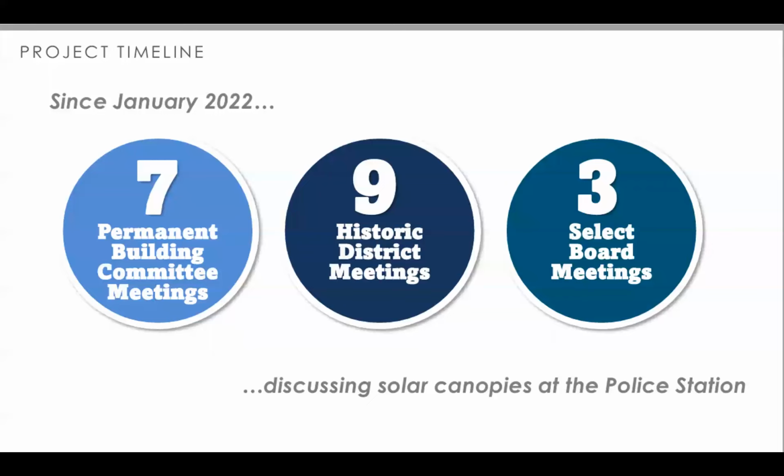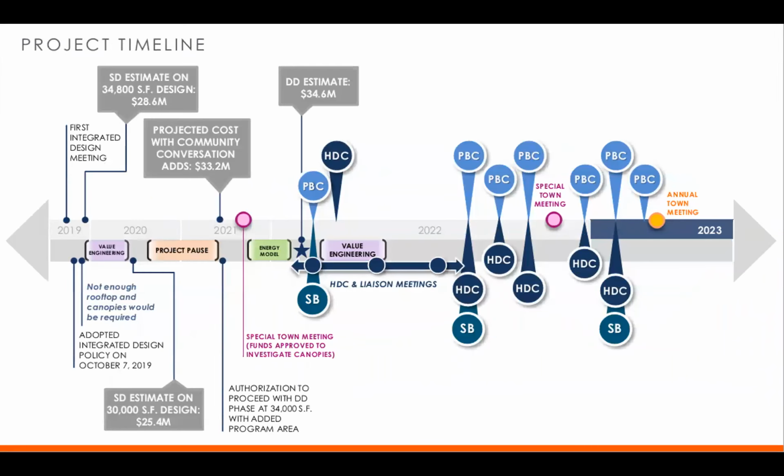So starting in January of 2022, we have thus far been to 7 permanent building committee meetings, 9 historic district commission meetings, and 3 select board meetings discussing the solar canopies at the police station and refining the design per the direction of these bodies.